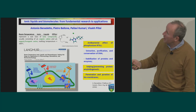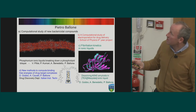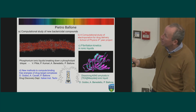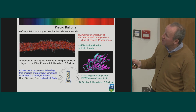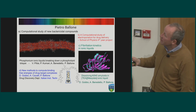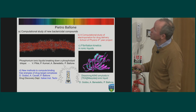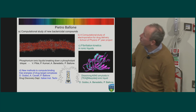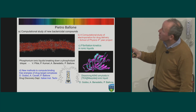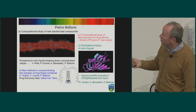And Pietro then is the intensely computational side of this, looking at different biological systems, how bilayers break down, again, ionic liquids, the fibrillation kinetics, looking at how drug complexes interact with tissue, possibly also protein folding, amyloids, those sort of things. You see them here. So again, amyloids come up from different approaches, spectroscopies and simulation.